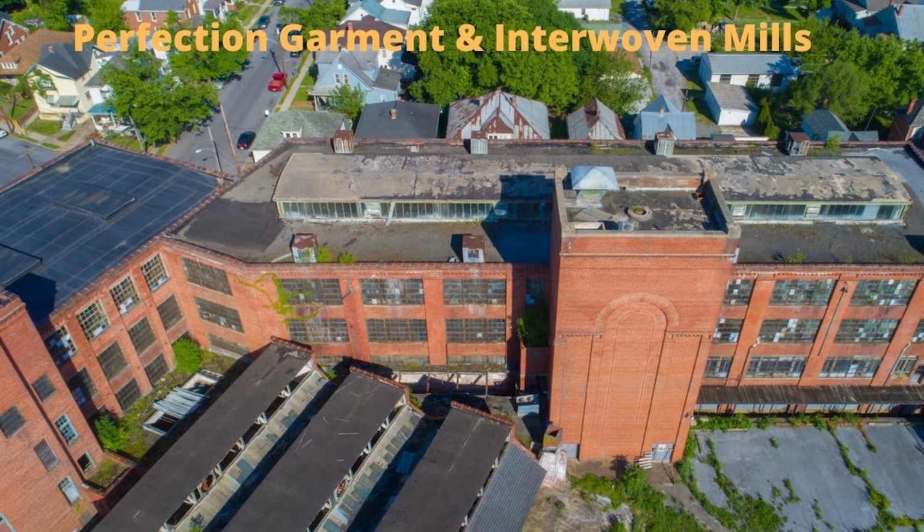There's some interesting old buildings downtown, and regeneration of that area is in the works. This complex of buildings is the Perfection Garment and Interwoven Mills Factories. It opened in the 1890s. It was a huge employer for years until it shut down in 1976. And those buildings have just been sitting there all this time.